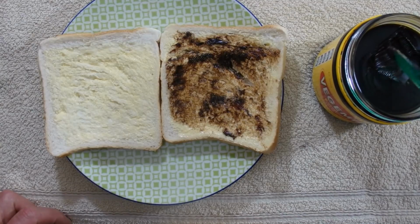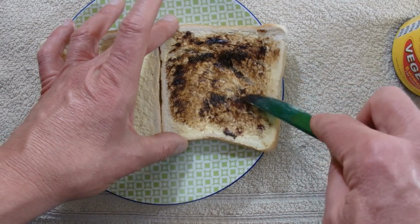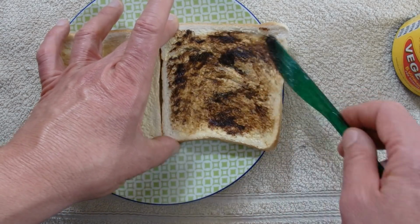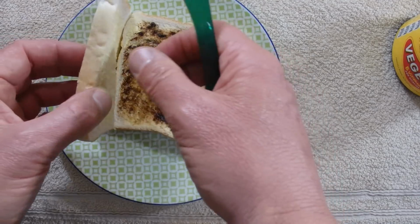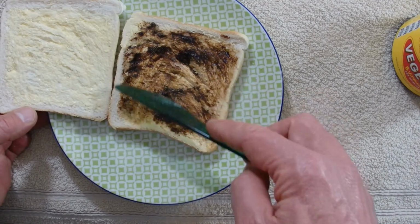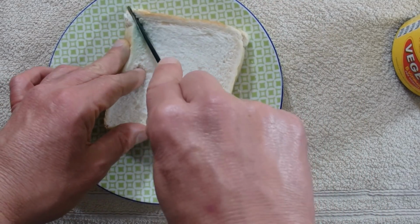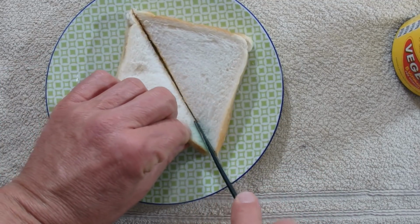Put the jar there so you can see me carefully scraping the Vegemite off, and that's a nice amount actually. That's a nice amount of Vegemite. And then fold over the one on the other, so it's margarine on two sides, but Vegemite on one side, and just a thin coating like that, and then cut your bread down like that.